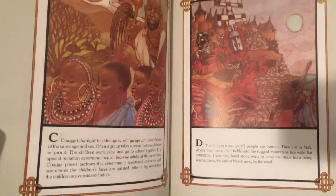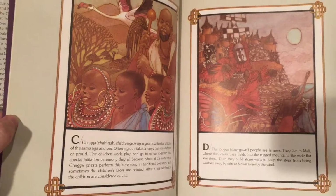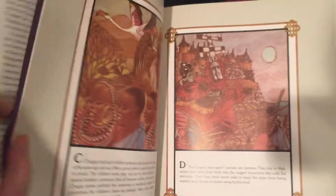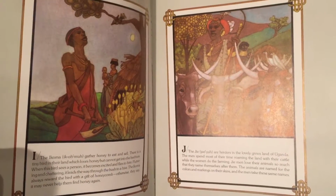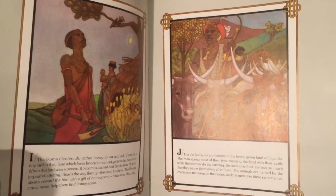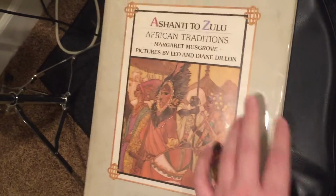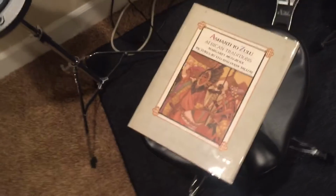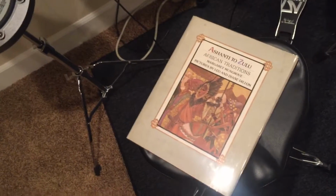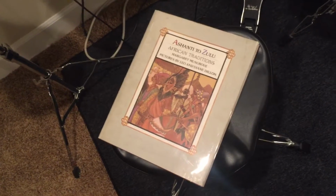This book is an alphabet book, and you can see there's a page for each letter. Really well illustrated. One thing that's interesting about this book, and the other African book they did the year before, which is more of a folktale retold, is that this is a little bit like a little encyclopedia.